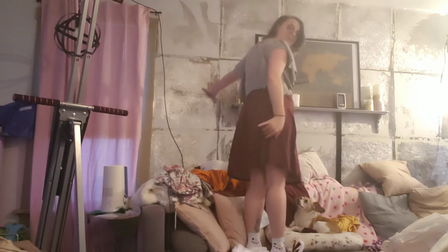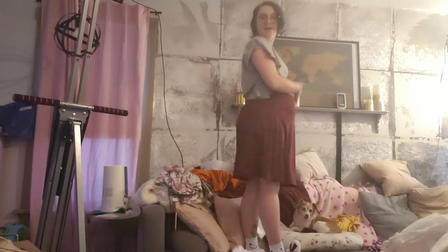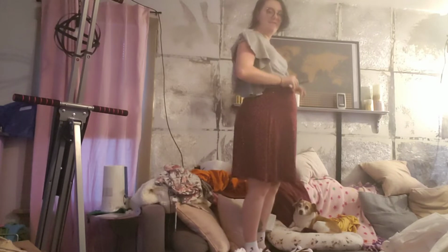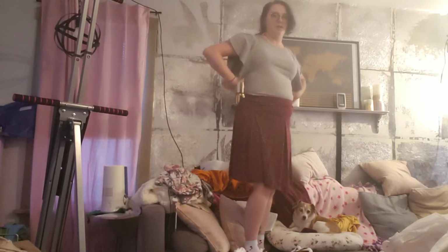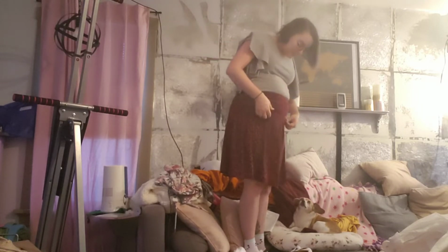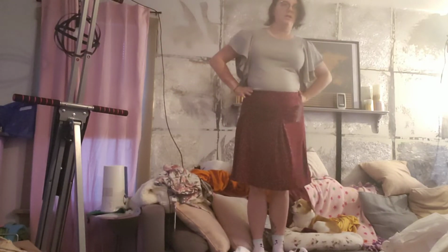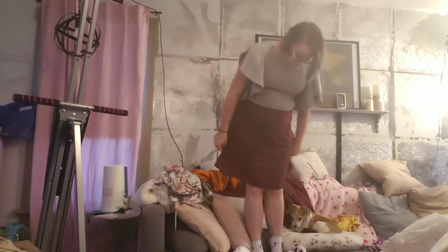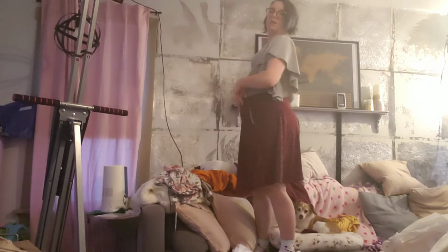So, length is pretty good. I am impressed. It is above my knees in the back. Just trying to work with booty, which usually I have the opposite issue. So it would need some shifting around. So at my belly button here, smallest part of my waist, well, smallest part of this waist, I think it might actually be one of the biggest parts of my waist. Anyway, it is just past my knees, so not quite a mini skirt, but a knee length, which I dig.